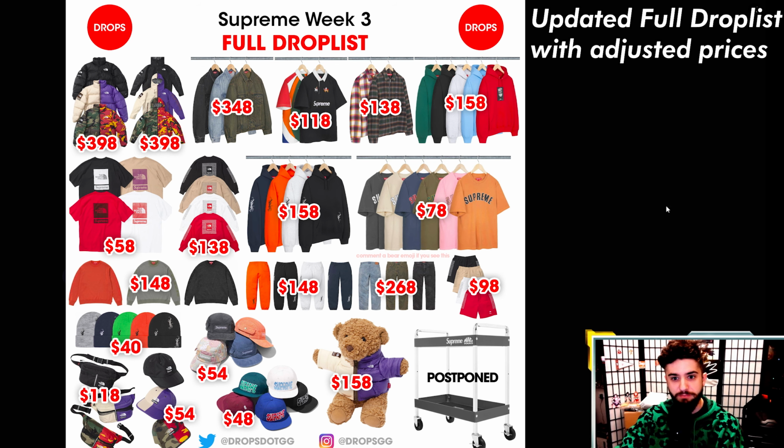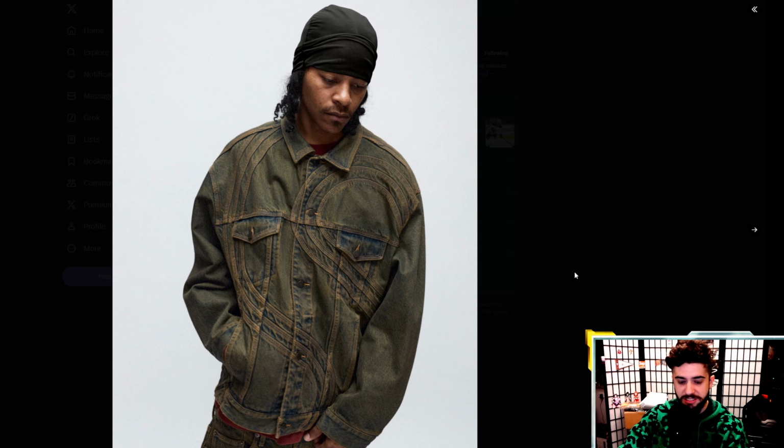But here we go with the partial drop list by Supreme Drops. You can look at all the items we are going to look at today. The matte cart, according to Supreme Community, is expected to be delayed. So if you're looking at the matte cart, it's not coming out this week, it's looking like. But here are all the items, mostly North Face, but we have some other Supreme items too. Don't fret. Here are some of the fits.